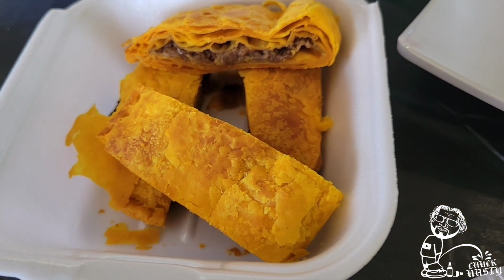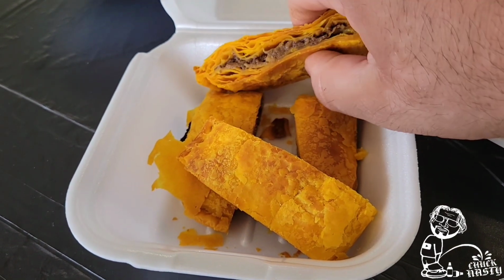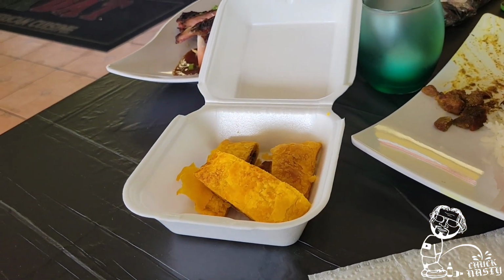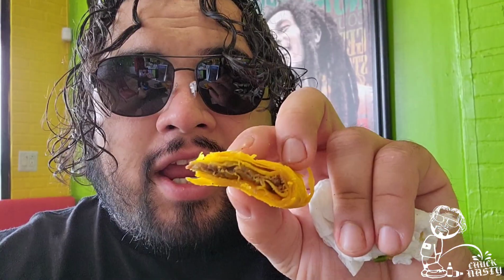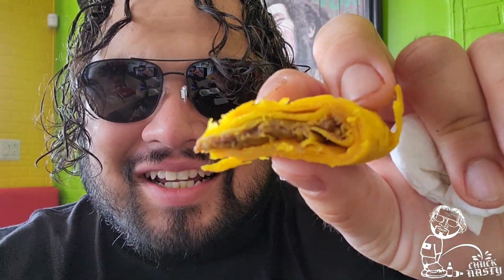I ain't done yet. You got more food. We have one final dish. It's called the beef patty. It's like a beef empanada. Look at that. Is that the beef patty? Yeah, you want one? Now, is this considered like a snack? Yeah, a Jamaican snack. Ooh, wait a minute. It's flaky at first. You taste the patty, then it has a spice to it. It has a good spice to it.